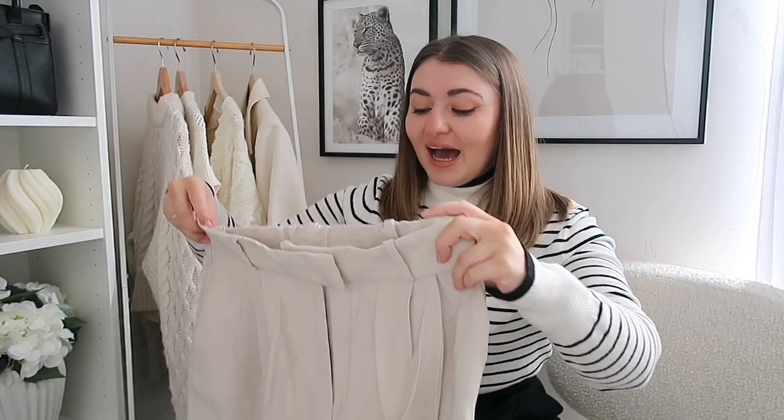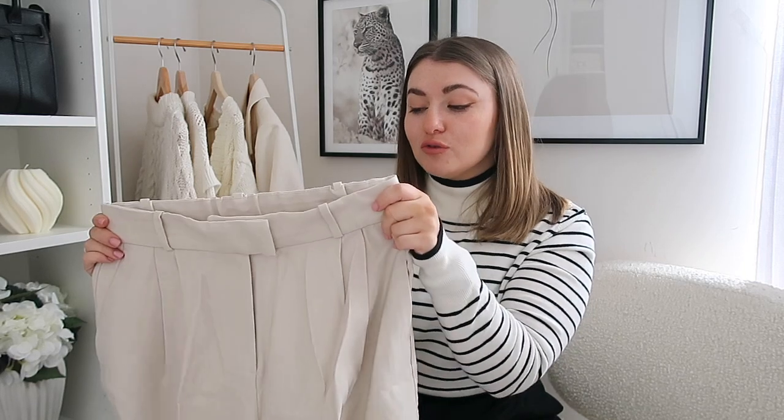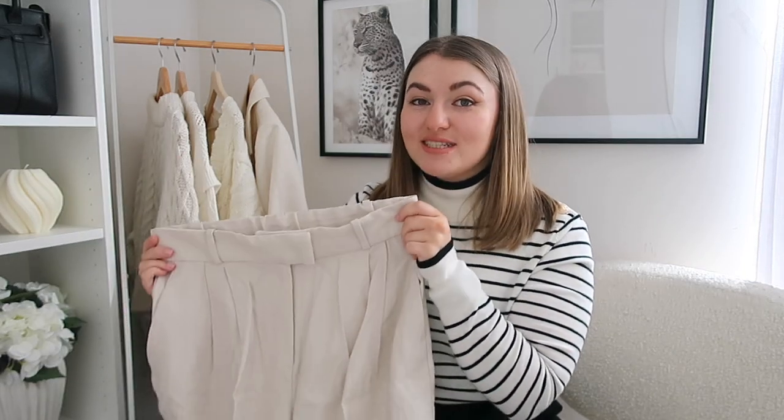I have my much creamier, much warmer toned ones from H&M from about 2 years ago now, I think it is, and I absolutely adore them, but they really have gotten their wear, and I wanted to get a more neutral colour, a little bit more of a cool toned colour, and I feel like these are going to be so perfect for spring.